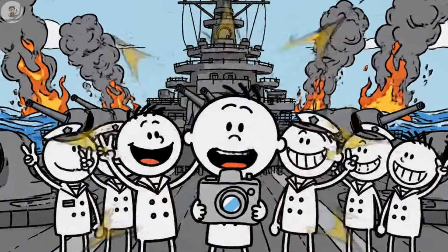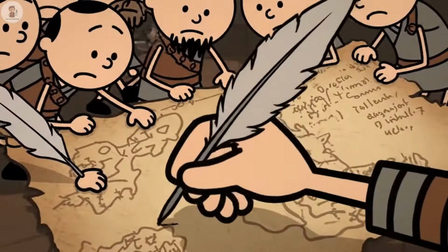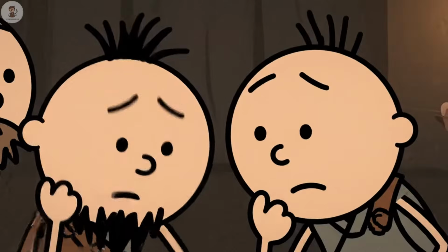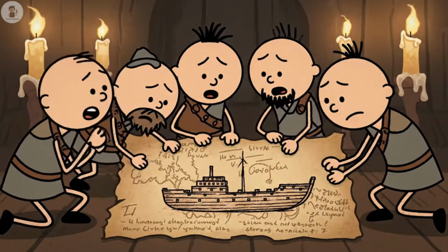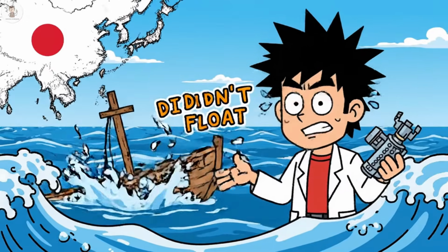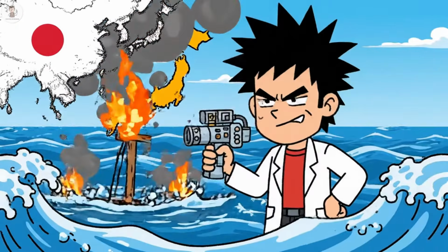And that's the world's earliest naval selfie, technically. Survivors might even try to copy the design, using wood. Good luck with that. Prototype #1 didn't float. Prototype 2 caught fire.